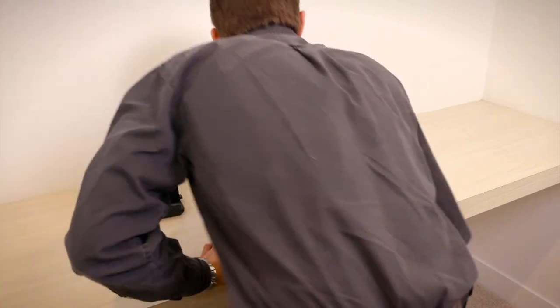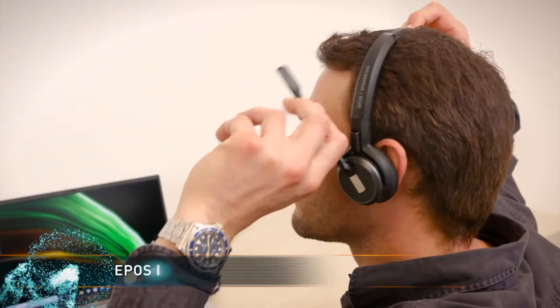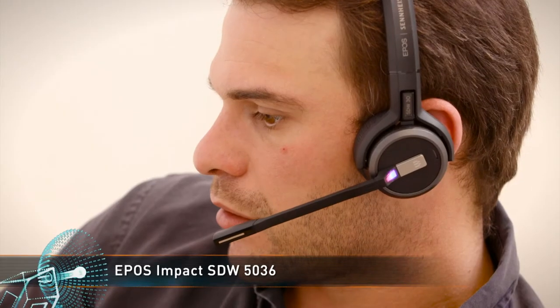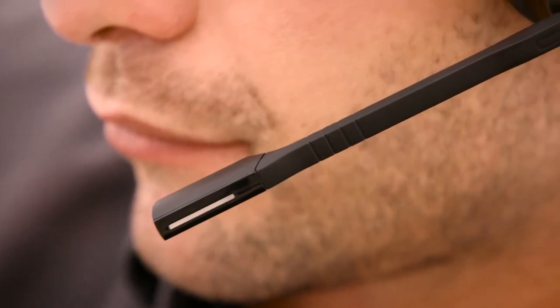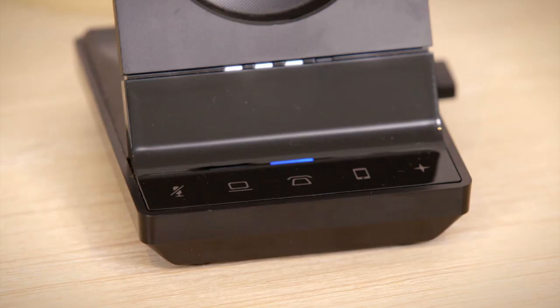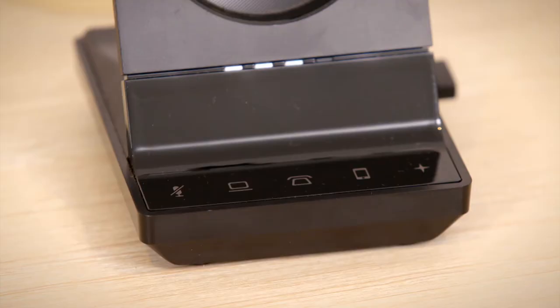For those with their desk set and finding themselves using multiple devices and needing to switch from one to the other, the Impact SDW 5036 is the perfect solution. With super wideband audio and a noise cancelling system giving you a superior audio solution to manage your work with ease, the base station that comes with it gives you triple connectivity and controls at the touch of a button.